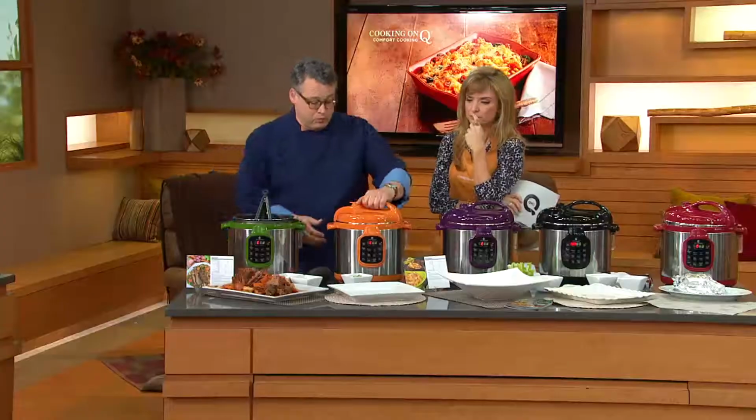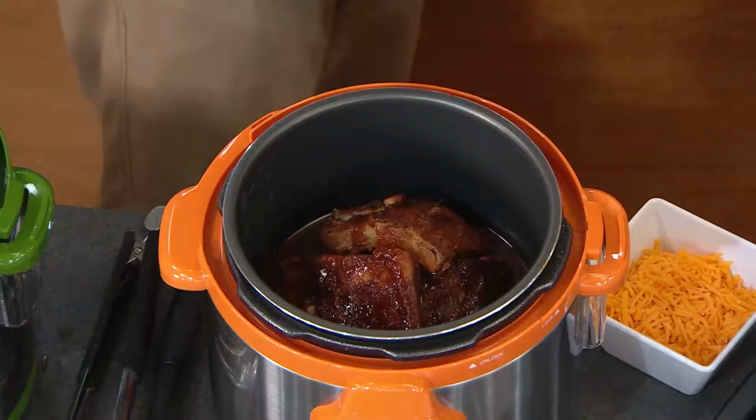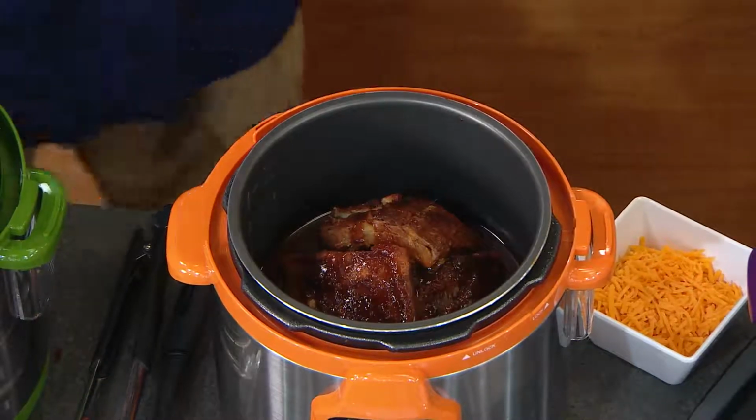Much more. Here we have the spicy barbecue ribs. Now these are in the 40 recipes that we give you in that pamphlet. It's right here, and that comes with it.